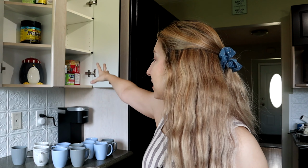My boyfriend and I, we drink water, I'd want to say 98% of the time, and the other part of the time we'll use this stuff, you know what I mean? So I'm gonna put our mugs here. It just makes sense to have mugs with the Keurig, and then we'll get into our glasses.